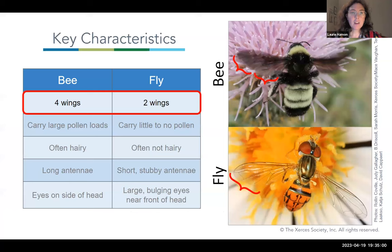A key thing is that bumblebees have two pairs of wings for four wings total, while flies have one pair of wings. Flies are in the order Diptera, which means literally two wings. That's how many wings they have. They kind of have two pairs of wings, but the second pair is reduced to these structures called halteres, which are behind the first pair of wings. So only one pair of wings is really visually apparent.